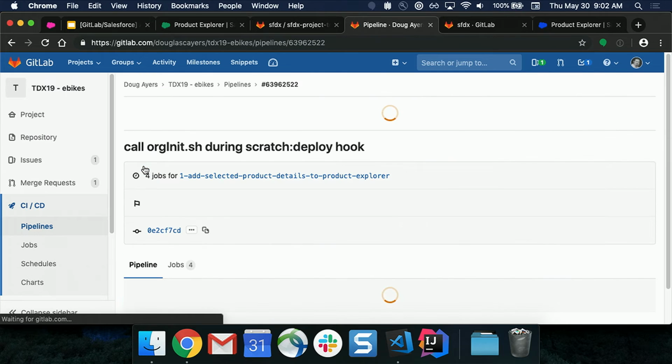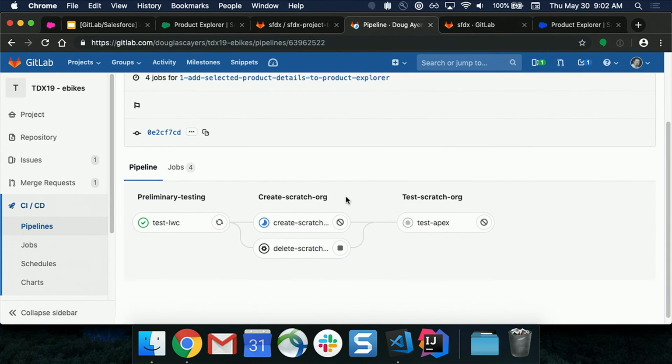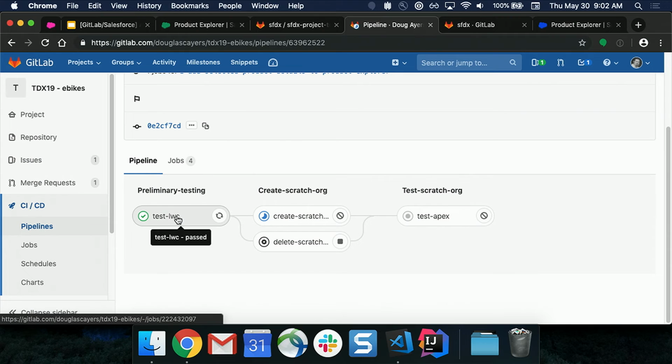Now, because I'm on the branch, I'm not on master, all we need to do here is run some preliminary tests, such as your Lightning Web Component test. And because Lightning Web Component tests don't run on your org, they just run locally, we actually set that up as a preliminary testing. So if you have LWC tests, and only if they pass, then we'll attempt to create a Scratch org. So that kind of saves you from burning through one of your Scratch org allocations or daily quotas, unless it's actually absolutely necessary.